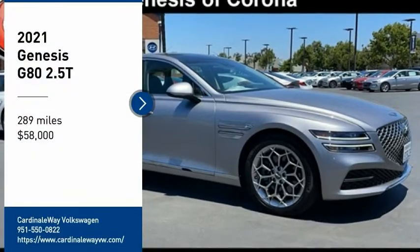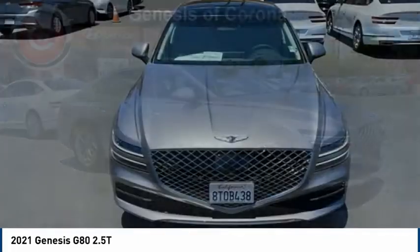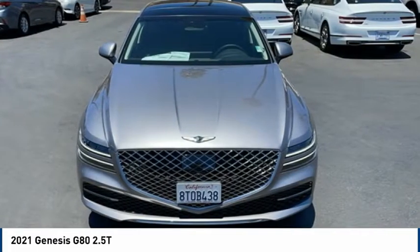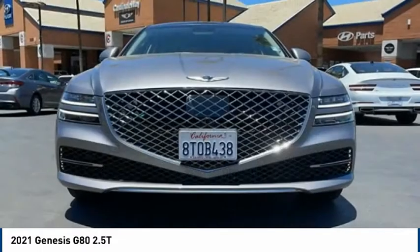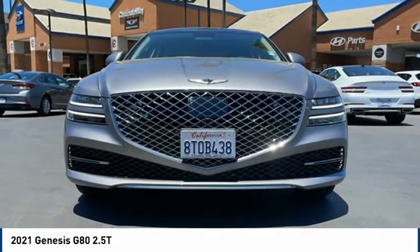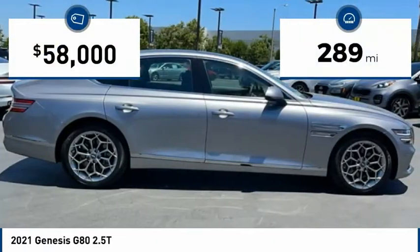Take a ride in the 2021 G80. The Genesis G80 offers a distinct luxury vehicle coupled with great value. Power, technology, and safety are all reasons you're going to want to check out this premium sedan. This vehicle has less than 300 miles.